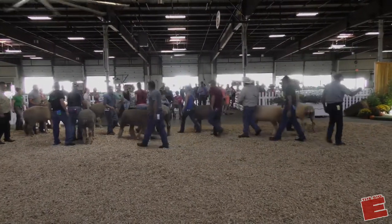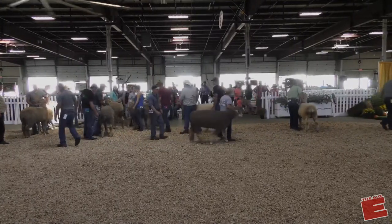Congratulations, exhibitors. We'll line up our pairs of yearling ewes while we weigh these first three.